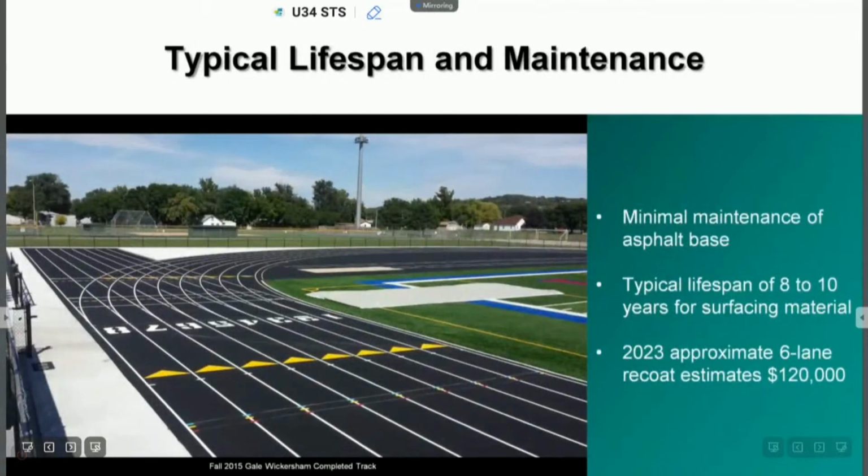One thing I do want to touch on, I try to talk about this at a lot of our meetings, is what the anticipated maintenance lifespan looks like. The asphalt hopefully lasts for 20, 30 years if it all stays in good shape. The rubber coating on top does have a much shorter lifespan. It's typical to replace these every 8 to 10 years.